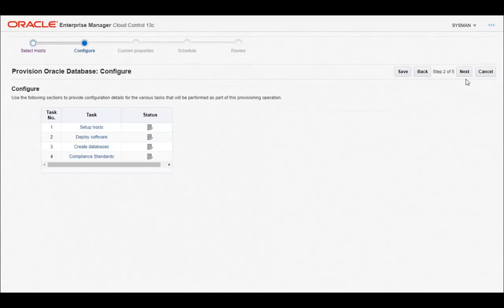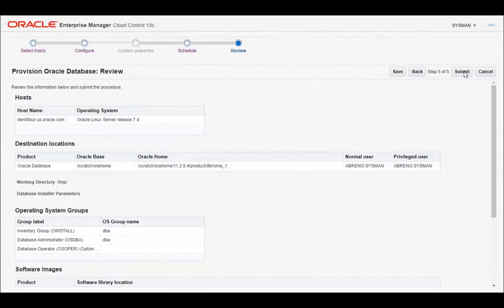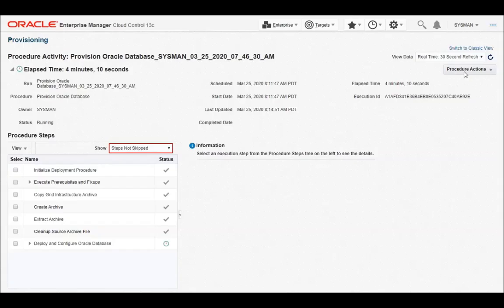And then we go ahead and schedule the activity as required. It can be either scheduled immediately or at a later point in time. Click on next. Review all the information and submit the procedure. Here we can monitor the progress of the activity of database provisioning. As we can see, the database provisioning is now complete.